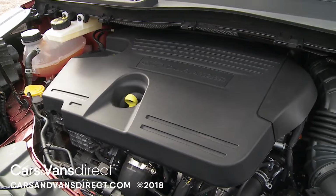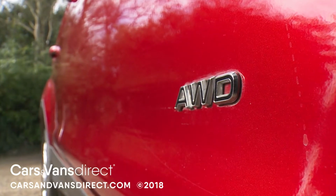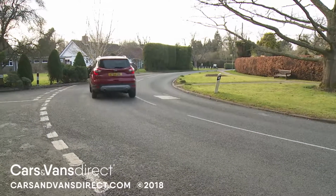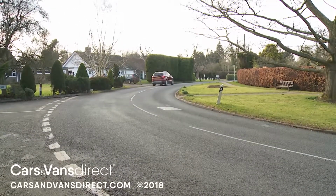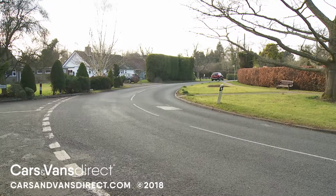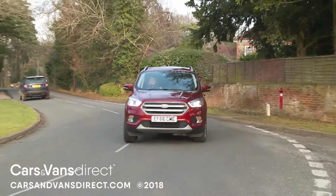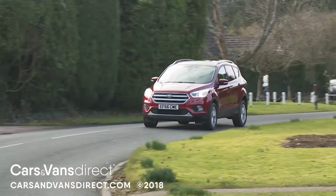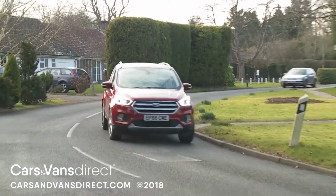Here, the volume 150 PS unit offers a choice of front-wheel drive or the intelligent all-wheel drive system you'll need if you want the option of the PowerShift auto gearbox. Back in 2013, the least powerful 140 PS version of this unit managed 53.3 miles to the gallon on the combined cycle and 139 grams per kilometre of CO2 when mated to front-wheel drive. Today, the equivalent 150 PS 2-litre TDCI power plant returns 60.1 miles to the gallon and 122 grams per kilometre of CO2.